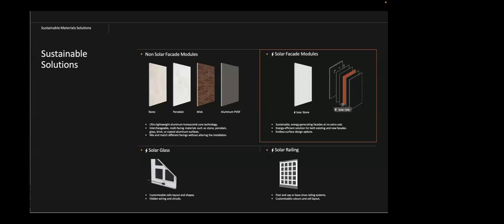So non-solar means no solar. So the facing of a panel will be either stone or porcelain or brick or aluminum PVDF coverings. There are a lot of different materials that we can apply onto the honeycomb. And on the solar facade modules, it's the same sandwich panel composition. The difference is, instead of a stone or a porcelain face, you have glass.